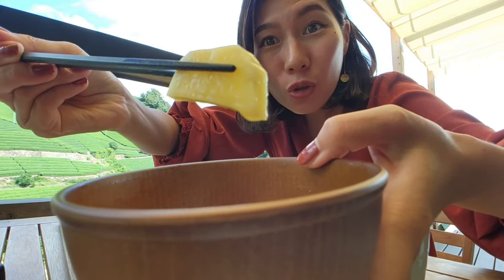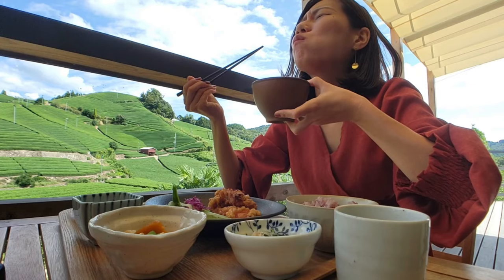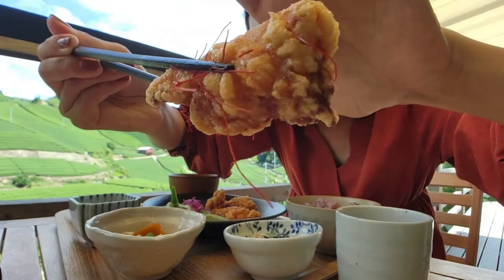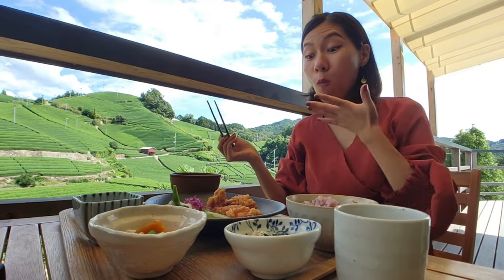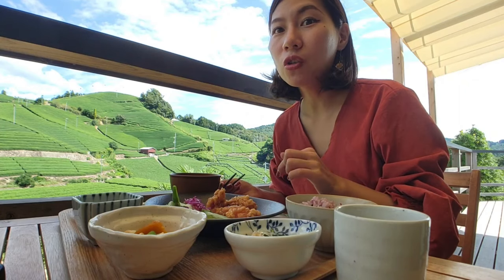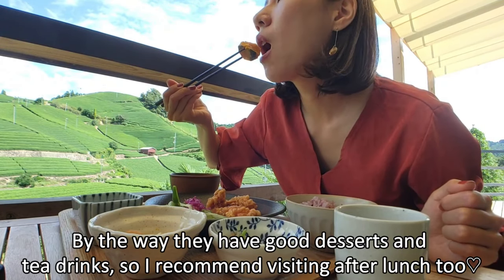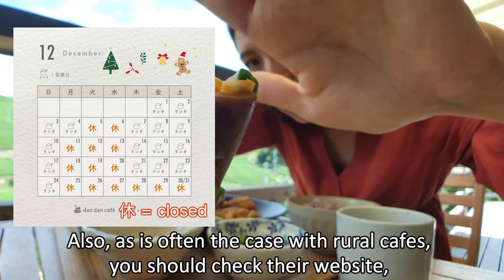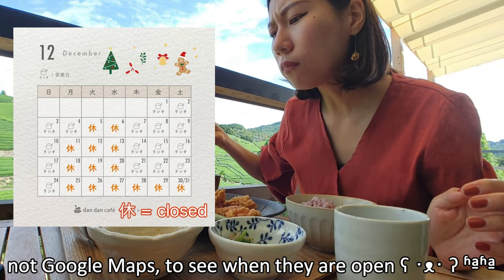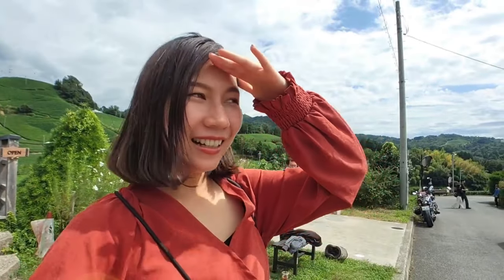This miso soup has sweet potato. I love sweet potato miso soup. Let's try the karaage again. This karaage has soy sauce and garlic taste. It's so good with rice. Super good cafe. Okay, let's walk around.